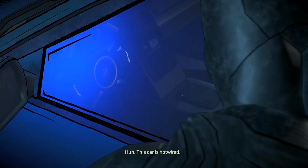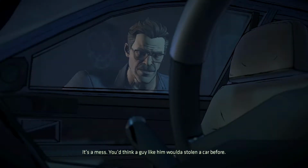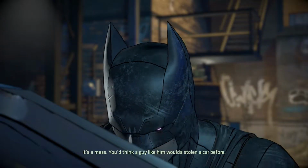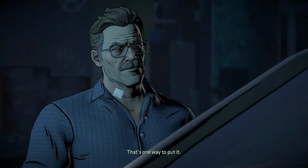Huh. This car is hotwired. It's a mess. Well, you think a guy like him would have stolen a car before. He's unconventional. That's one way to put it.